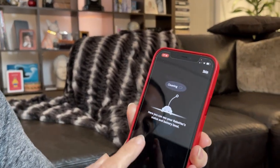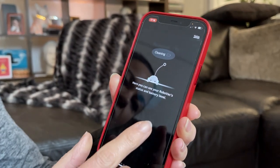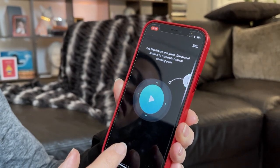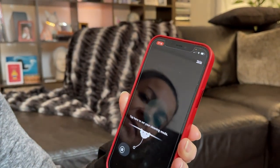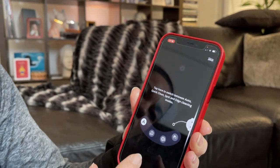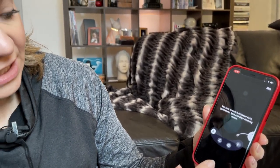Just going into the device setting there, here you can see your RoboVac status and battery level, okay? Tap play, pause and press directional buttons to manually control its cleaning path, okay? Tap here to set your cleaning mode, right? Tap here to switch between auto, quick clean, spot and edge cleaning modes.